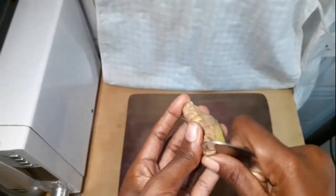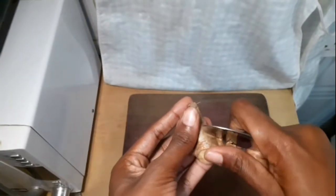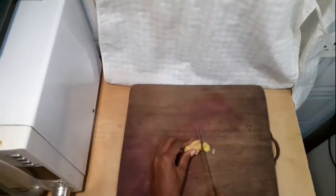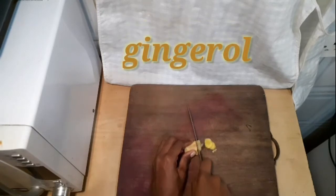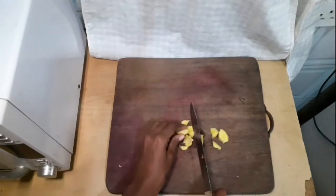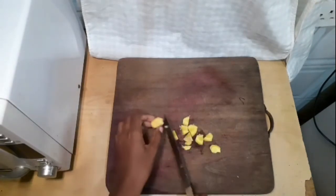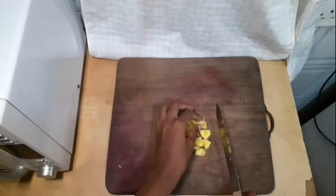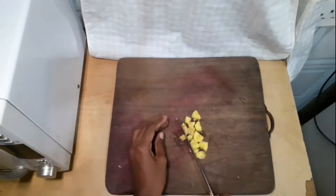So we peel the lemon, sorry, not lemon, ginger. We peel the ginger skin, then slice it up. Ginger contains gingerol, which is the main ingredient that gives ginger its medicinal property. The anti-inflammatory effect that helps ginger fight or battle cold is due to this gingerol.